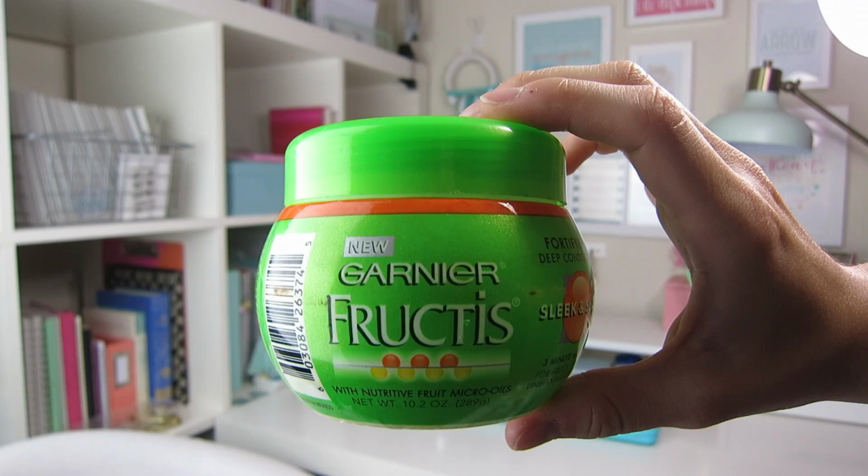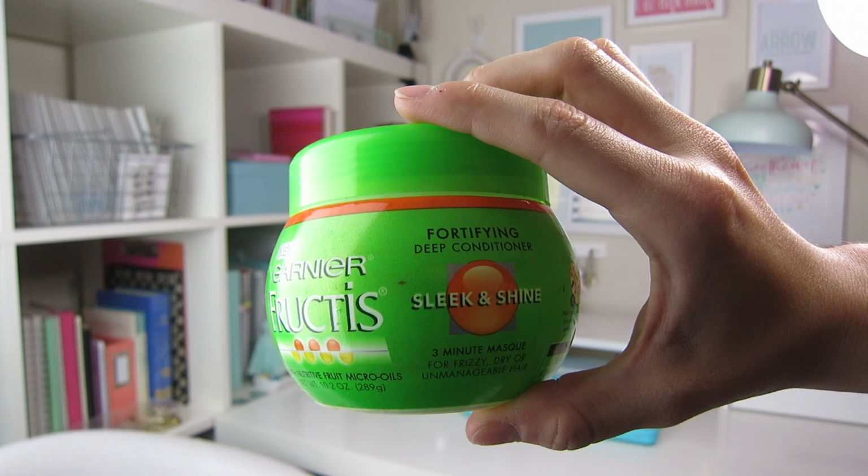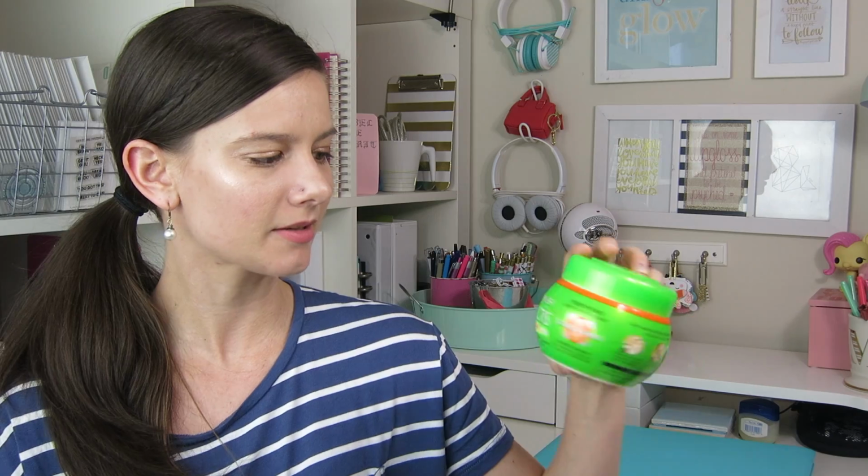Alright, keeping along with the shower products. Next up I have the Garnier Fructis Fortifying Deep Conditioner Sleek and Shine 3-Minute Mask. And so it looks like that. And this I've again had for a long time, and I finally finished it up. I really liked the scent.